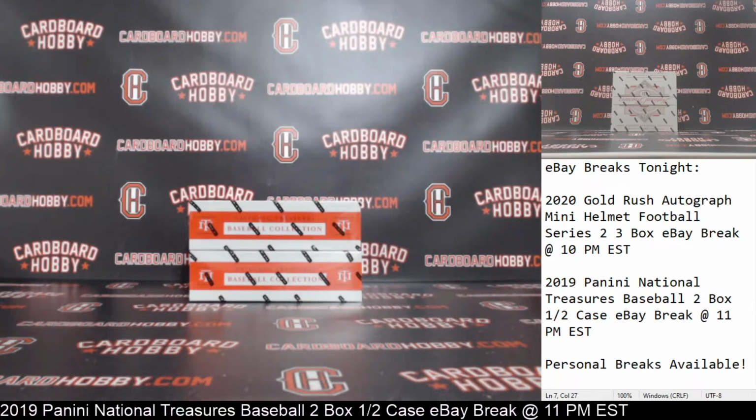We are cracking 2019 Panini National Treasures Baseball. Two box, half a case break, eBay break. April 17th, 2020. I'm going to read off eBay usernames with team names.